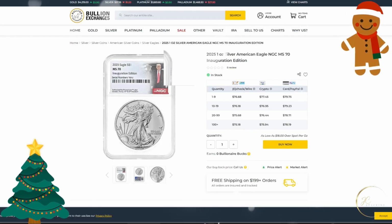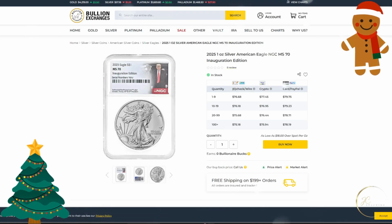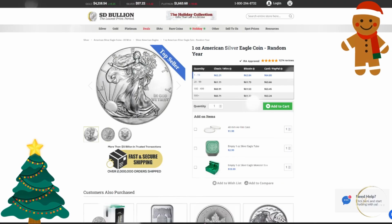So if you are looking for a nice piece of silver, you can always get, for example, an American Eagle and put it in one of these little capsules. If you're trying to fancy it up or make it look, I don't know, more presentable for maybe the holidays or as a gift, you can get these on Amazon for a lot cheaper than $2 per capsule or coin case, however you want to call it.